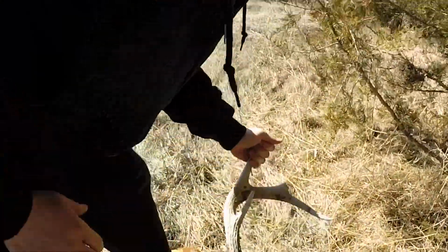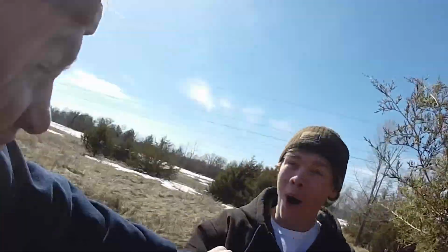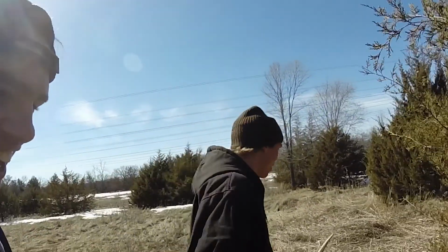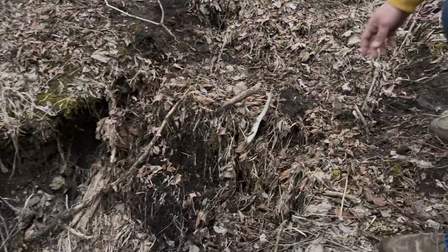Not necessarily the whole shape of the antler, but it might be a tine. It might be tines sticking out of the snow. It might be tines, maybe the antler upside down. So not necessarily the whole entire antler. This may help you find a couple more antlers this season.